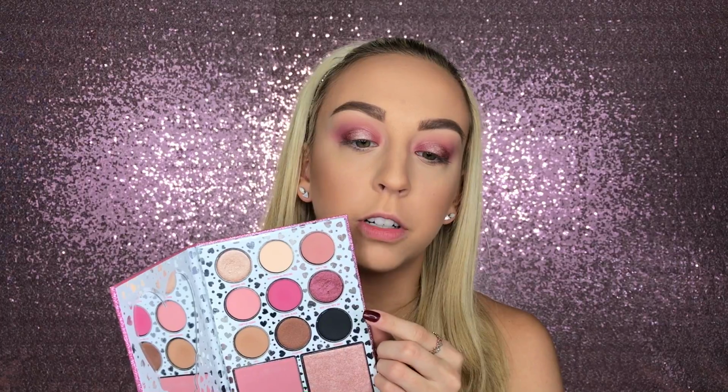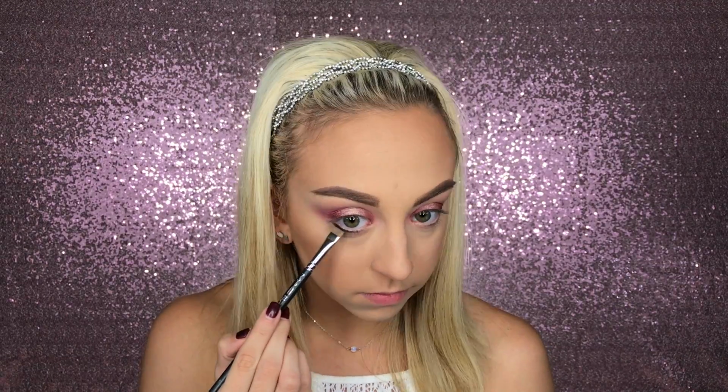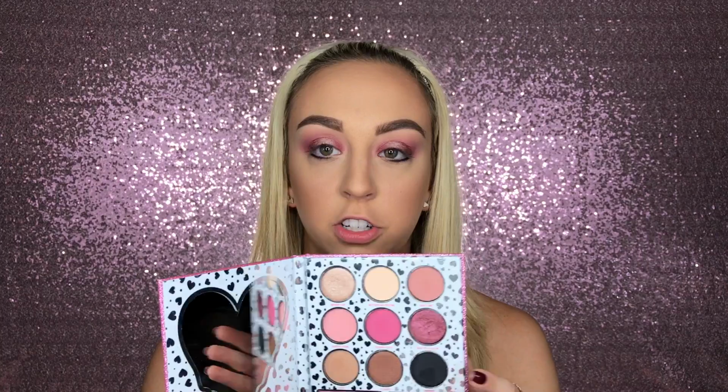It needs a little working in the pan. You got to swirl the shadow around a little bit before it actually starts to break up and you can use it. I'm gonna go in with this black shade called Midnight and run that just super close to my lower lash line. Then I'm going to take a smaller detail brush and go back into the pink shade, the New Black, and just blend that out on the bottom.